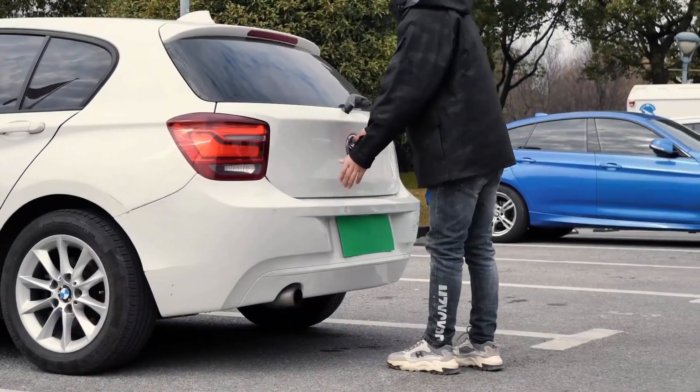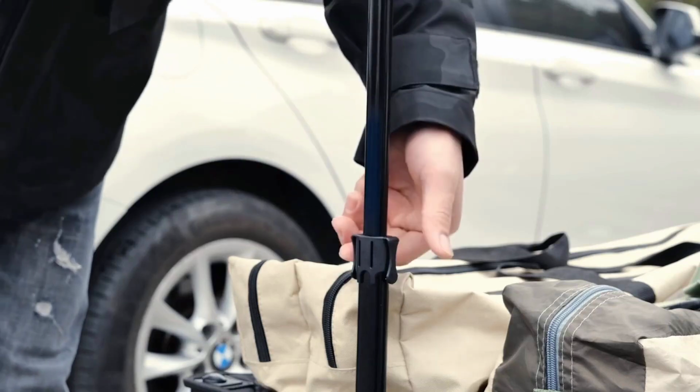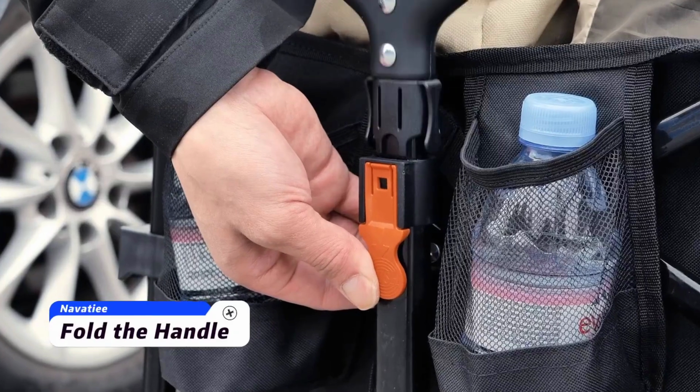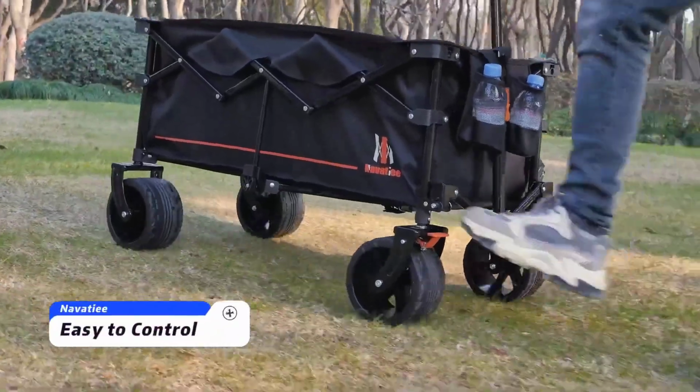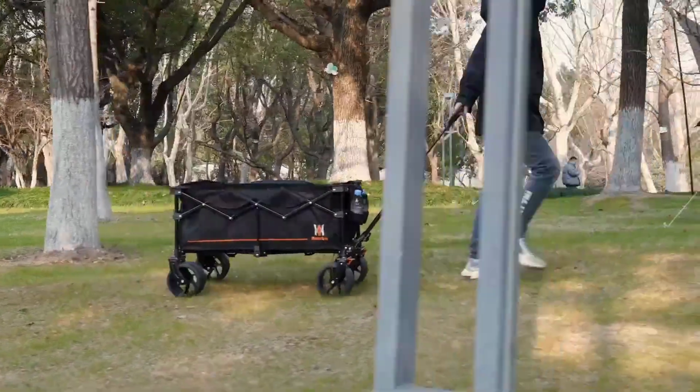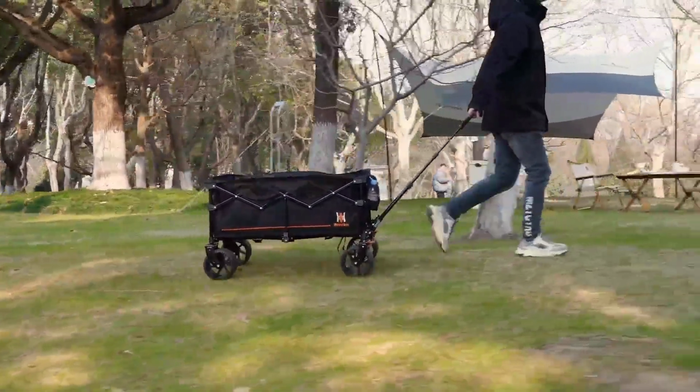Additionally, safety is important with the Navatiee wagon. The front wheels feature a locking brake design, preventing any unwanted rolling on slopes or uneven surfaces. This thoughtful addition provides peace of mind, especially when you're multitasking, a feature often absent in simpler wagon designs.